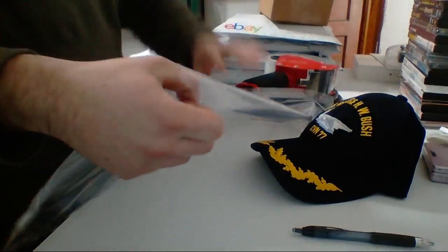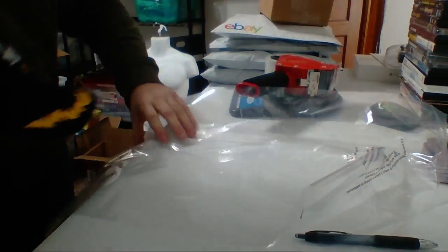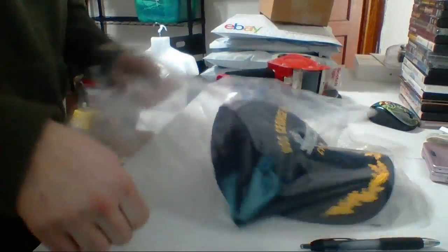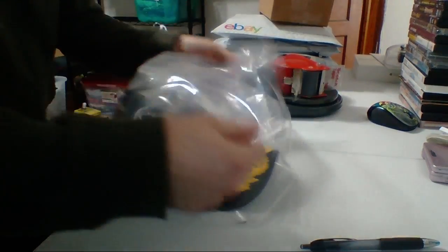And what we'll do, just like how I store the shirts, normally all of my hats are stored in poly bags. I'm not sure why this one wasn't. It just wasn't. So we'll just take the hat, we will slide it in here, call it a day. Come on now. Very nice, very nice. Peel and stick and do your thing.